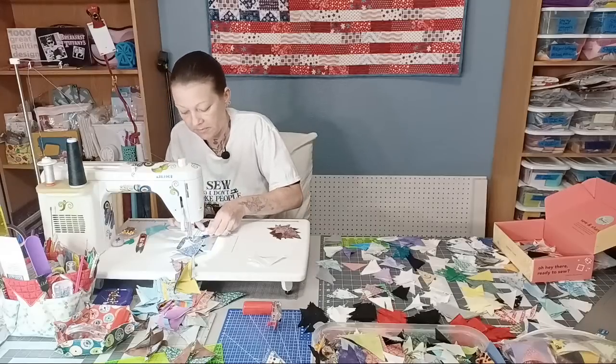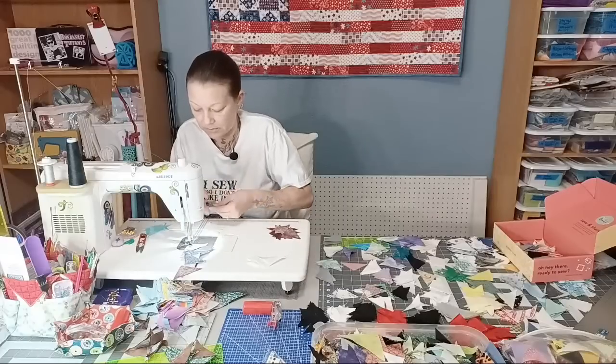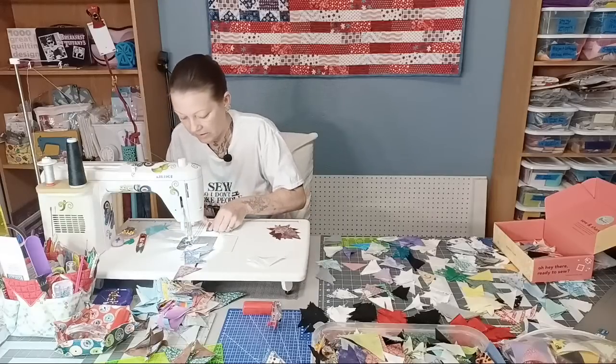All right, I'm going to stop sewing these sections together and start sewing them together into segments.